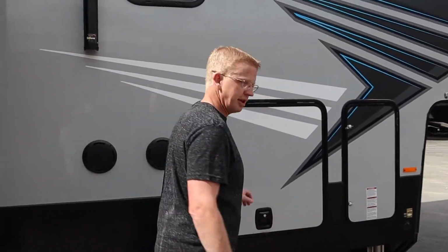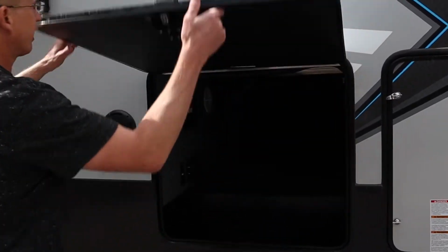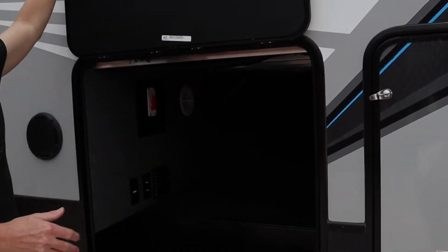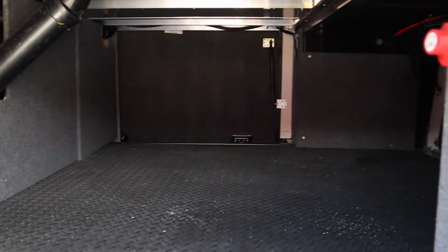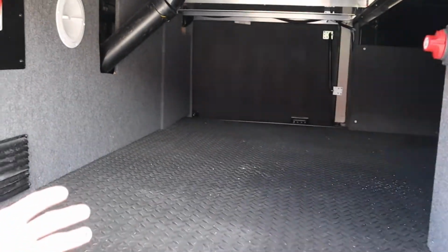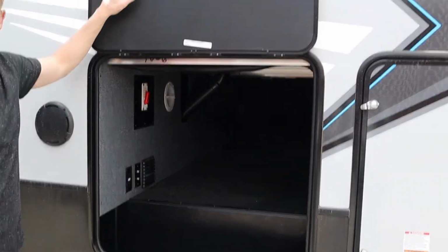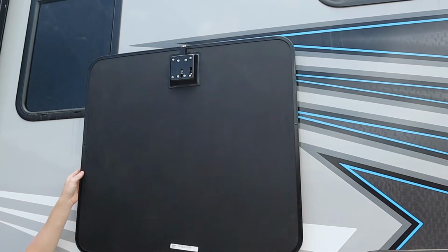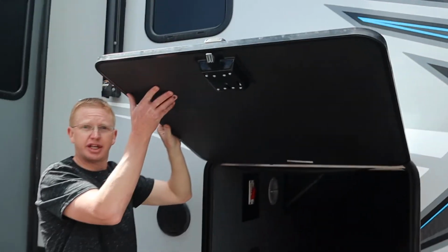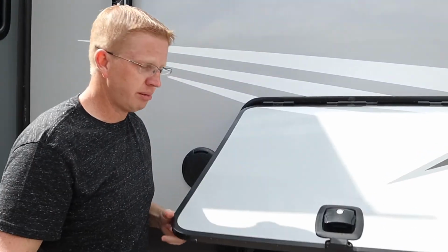One thing I'm noticing, slam latches on almost all the hatches. And one thing I really like is the magnetic door stops. A lot of toy haulers don't have a lot of room in this front storage, but this seems pretty good, and I love that this holds up here. I've seen way too many people, my father-in-law included, that when they are on struts here, you hit your head, then you're bleeding all over. Plus with the slam latch, it's shut.